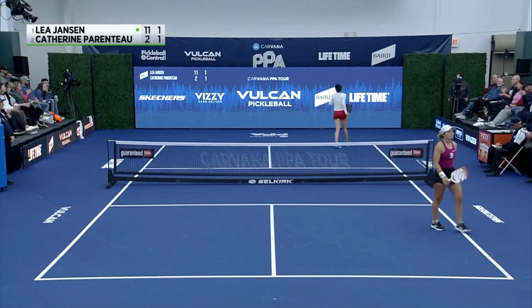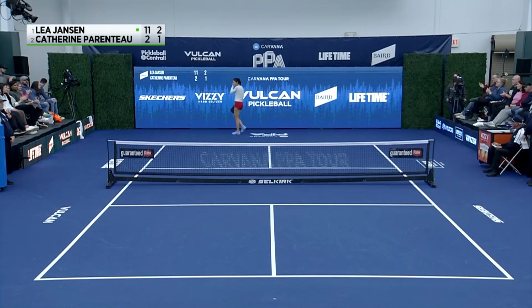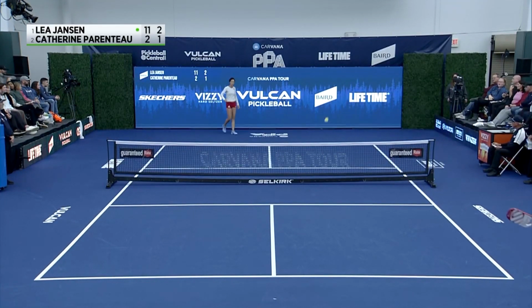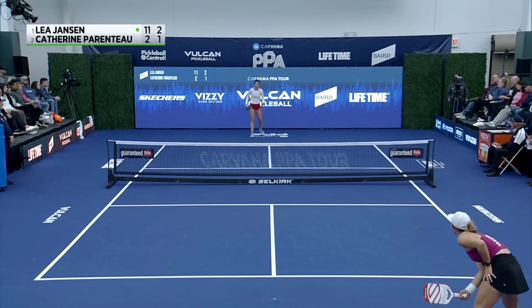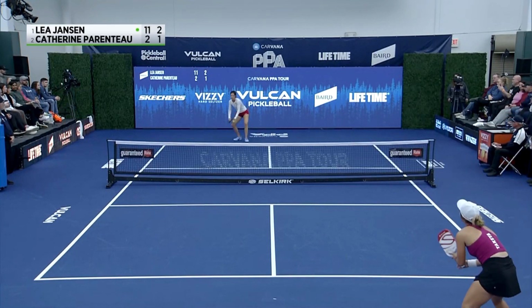Point. Stepping in is Leah Jansen. Snuck in there. Confident. Catherine's like, okay, that ball's going to bounce, and then I'm going to close, and then got fired on. Yeah, and then like, what happened? 2-1.